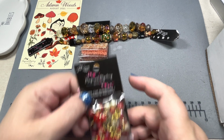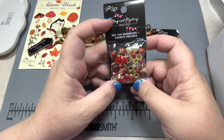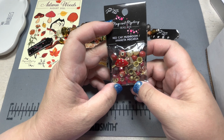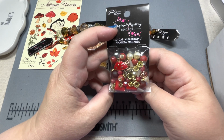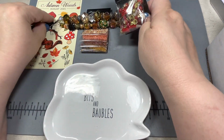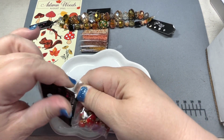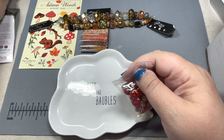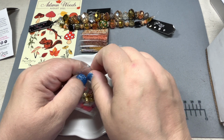Now I am very curious about the mushrooms. Red cap mushroom, Amanita. I cannot say that word. A manatee. That's a little sea creature in Florida. What am I thinking? Amanita muscaria. Say that 12 times really fast. So let's pull out our dish. Let me move these guys here so we can get a closer look at red cap mushroom. And I'm not going to say that Latin anymore because I'll probably sprain my tongue trying to say that word. But I kind of like that they put the Latin. I'm sure that's the Latin term for that red mushroom.